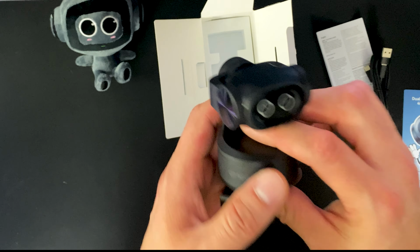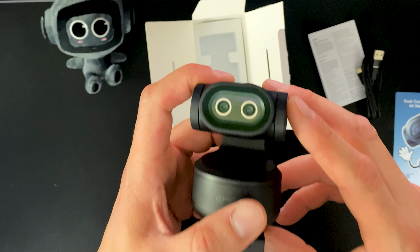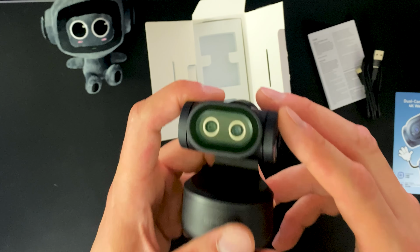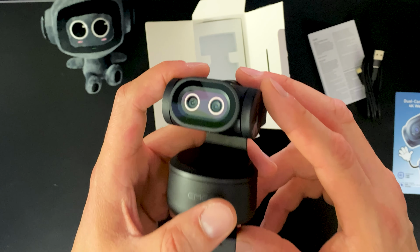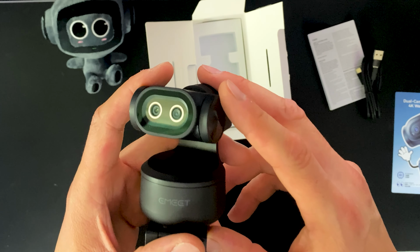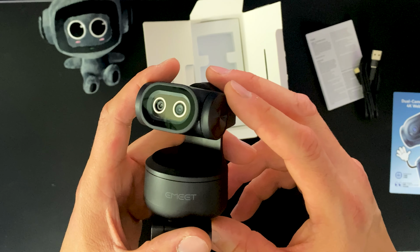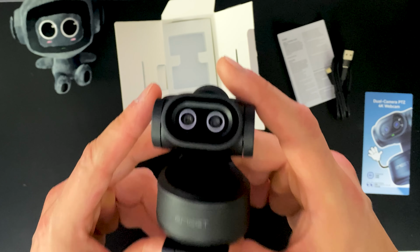Now, as far as the specs for the camera go, it has a dual camera system and AI assisted camera. The sensor is a Sony 1/2.55 inch image sensor, and the default resolution is 3840 by 2160 at 30 frames per second, but it also supports 640 by 360 at 30 frames per second, 640 by 480 at 30, 640 by 360 at 60, 800 by 600 at 30, 960 by 720 at 30, 1024 by 576 at 30 and 60, 1280 by 720 at 30 and 60, 1280 by 960 at 30, 1920 by 1080 at 30 and 60, 2560 by 1440 at 30, and 3840 by 2160 at 30 frames per second.